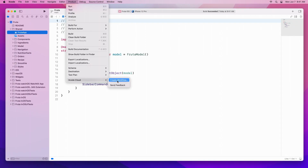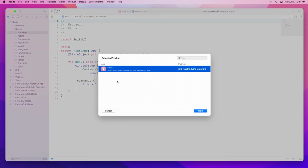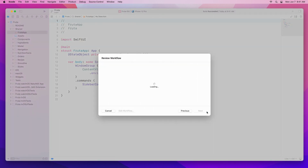Xcode Cloud automatically detects the products and platforms for my project, so I'll click Next. Then, I'll review the suggested workflow, which tells Xcode Cloud what to do and when to do it. The default actions build every change I make, which is exactly what I want. Now, Xcode Cloud will securely connect to the hosted account for my source code. I've already granted access using my credentials, so I can just move on.